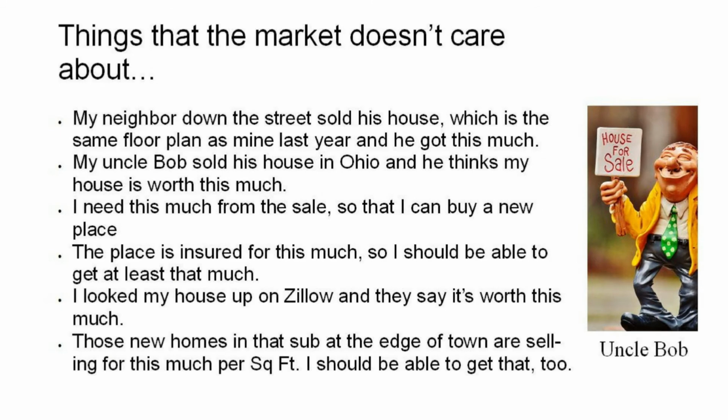Let's look also at what the market doesn't care about. The market really doesn't care what your neighbor down the street sold his house for last year, even if it's the same floor plan. Basically, the market is saying, I want you to price your house with its features and amenities, with its fits and finishes, and not point to your neighbor who may have upgraded better than you, had better finishes than you, and say, I should get the same amount of money.